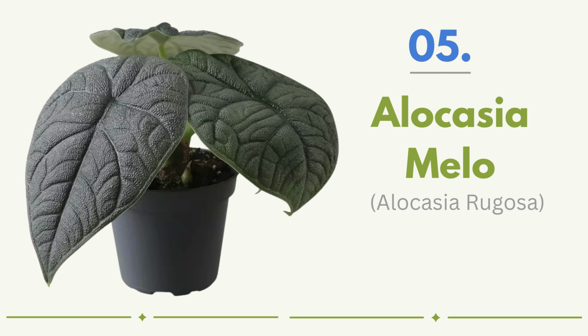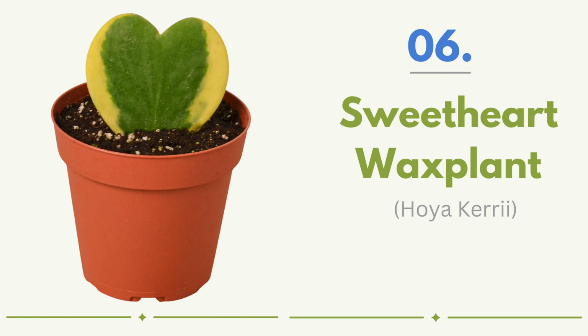It's a plant that instantly brings that tropical, heartleaf drama into any room. The sweetheart waxplant, also known as Hoya Kerrii, is basically the poster child for heart-shaped leaves. You'll often see it sold as a single, plump green heart in a pot around Valentine's Day. But when grown to maturity, it develops into a trailing vine with thick, succulent-like leaves that can stretch several feet long. It's super low maintenance since those fleshy leaves store water, so you can let the soil dry out between waterings without stressing it out.